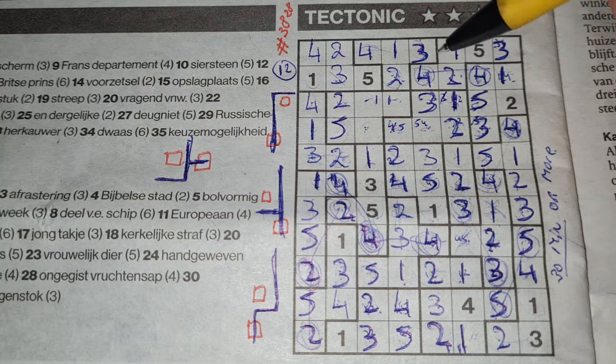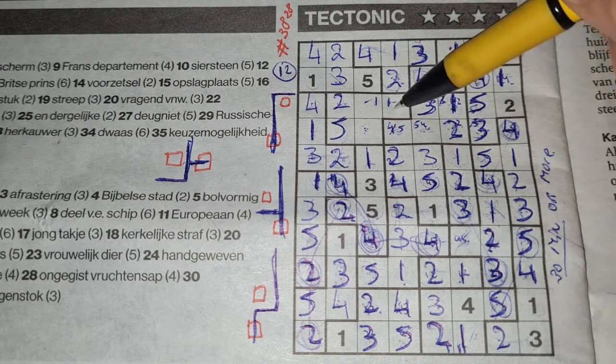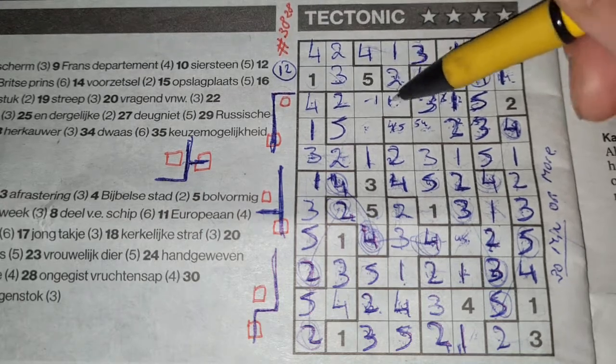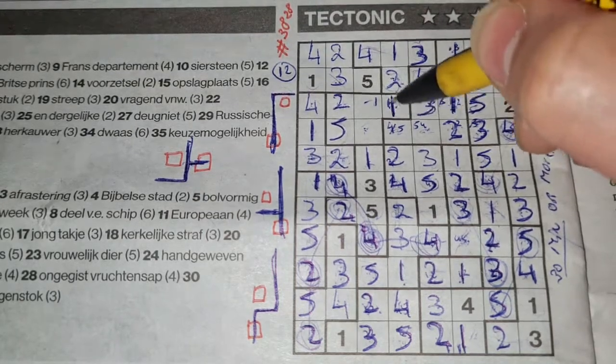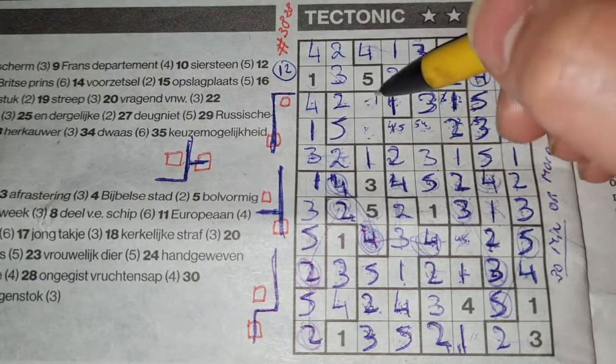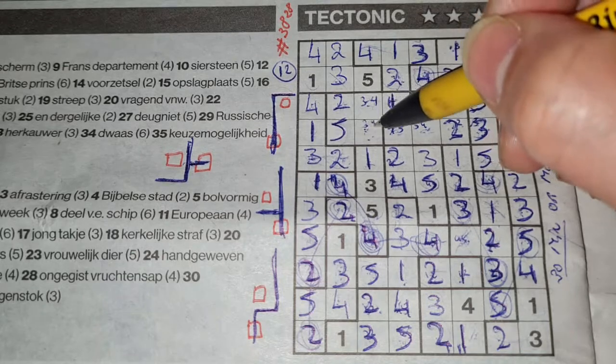Let me think. I think this box should be a 1 because it cannot be a 2. Can it be a 3? Can it be 4? Can it be 5? Yes, definitely a 1. Two numbers left in this area, for numbers 4 and 3. Let me mark those, 3 and 4.